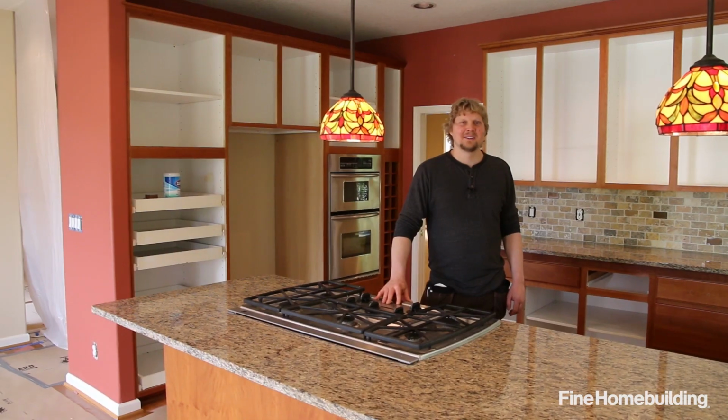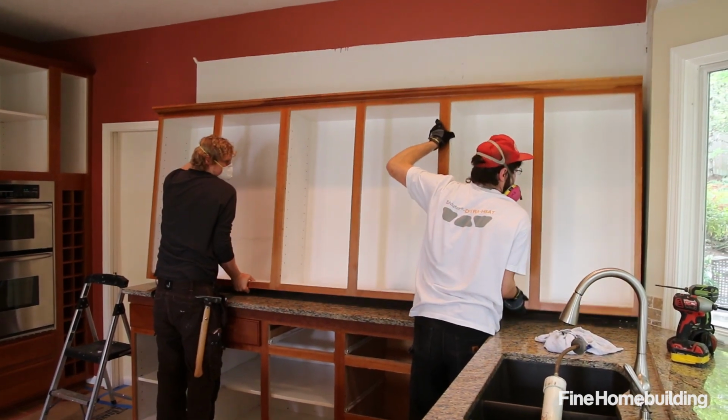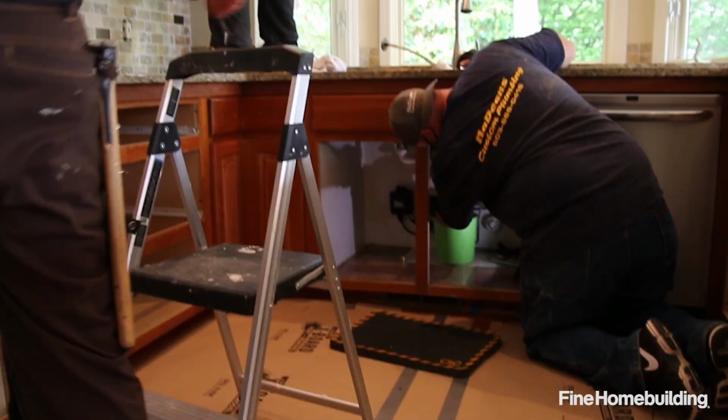Our goal for today is to get through the deconstruction work. We're going to tear the kitchen down to bare studs, and then we can work on our mechanical, plumbing, and electrical rough-ins.